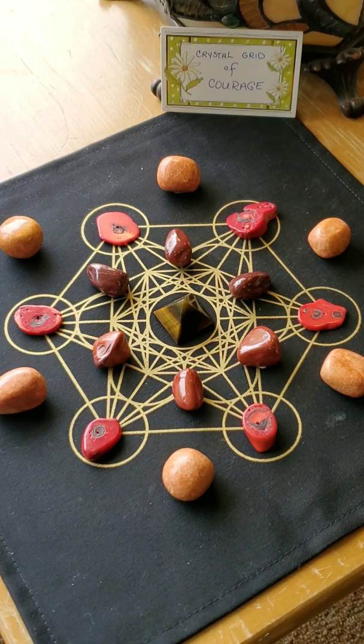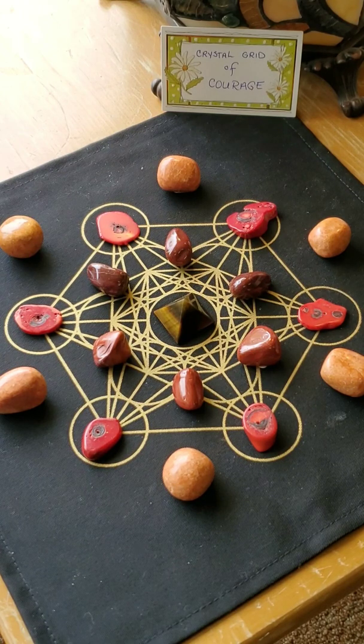Today's fabulous grid is all about courage, and I think we really need courage these days. Courage to stand up for ourselves, courage to stand up for what we believe in, courage to stand up with other people who are standing up for what they believe in. These times are really crazy, and we need to not let it get to us. So we need to find some courage, and courage, it's in those lower chakras. So if you look at the grid today, we have colors from the lower chakras.